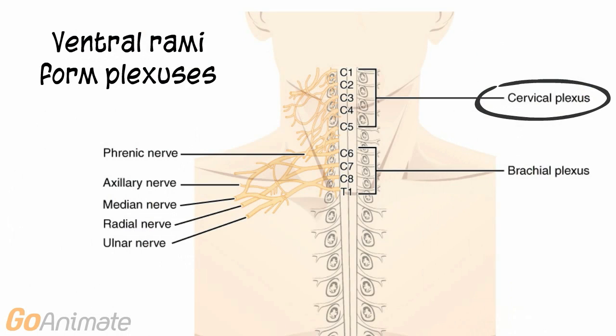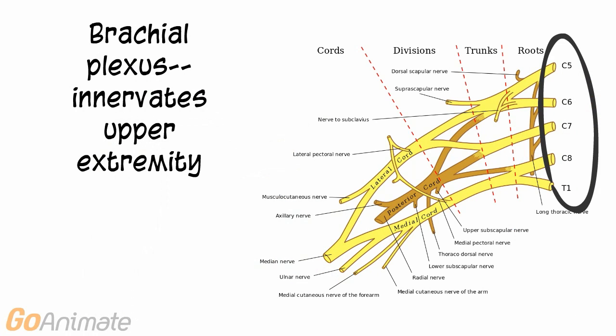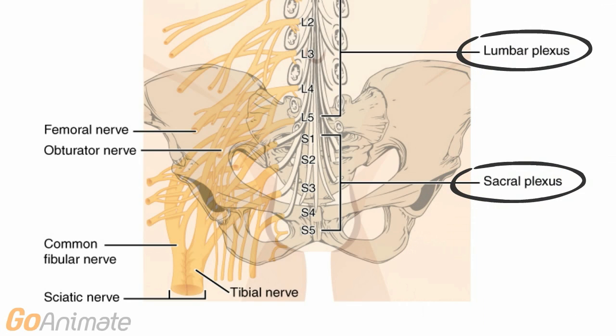Here is a picture of the plexuses formed by the ventral rami. Here we see the cervical and brachial plexuses. Here is a close-up of the brachial plexus, which supplies the nerves to the arms. Notice that the ventral rami of the spinal nerves enter and the nerves to the arm exit the brachial plexus. Here is a close-up of the lumbar and sacral plexuses.